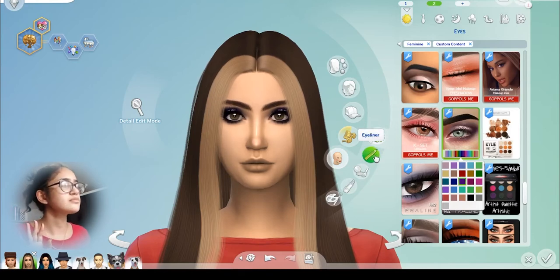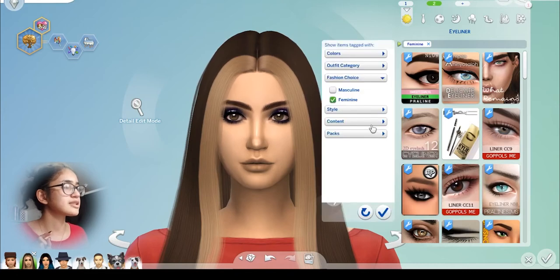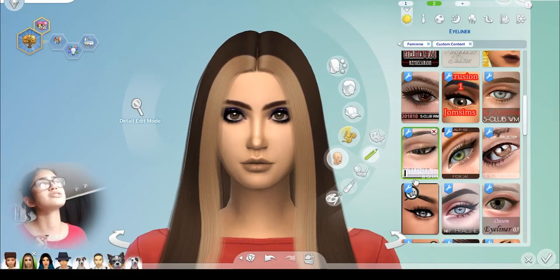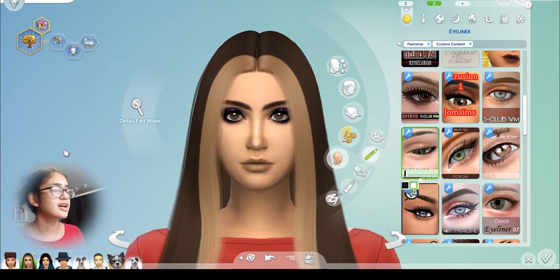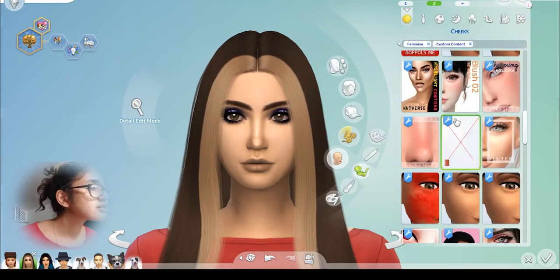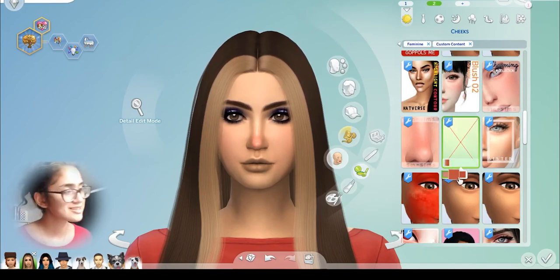Okay. Anyways, eyeliner. I'm going to go ahead and pick through custom content. Let's do it again. 1, 2, 3. Oh, jeez. And 1, 2, 3. Oh, okay, so this is not really any eyeliner, to be honest. Okay, so we're gonna do custom content again. Oh, 1, 2, 3. And then 1, 2, 3.